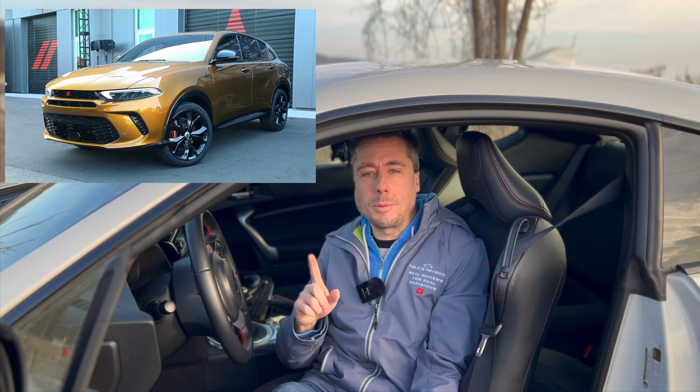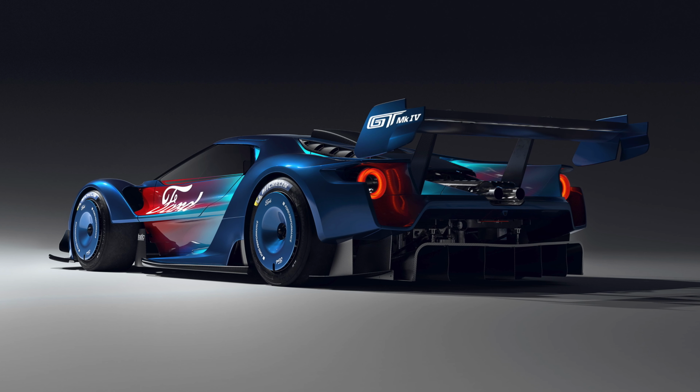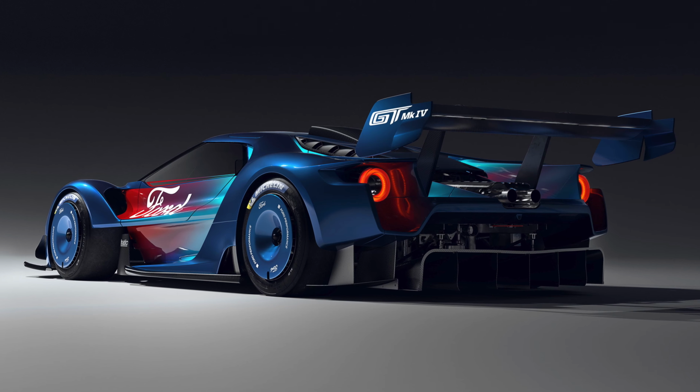And today is our very first video of 2023, and we are going to look at our top 5 vehicles that we are most excited about reviewing this year. In reality, probably only a couple of those will actually get the review, considering one of them, spoiler alert, is the 2023 Ford GT, the new Mark IV. Very exciting car. Anyway, let's get started.